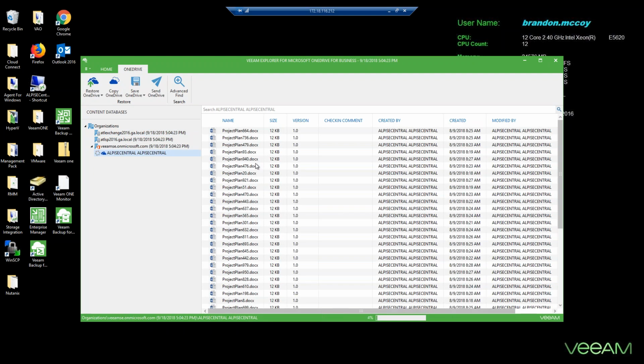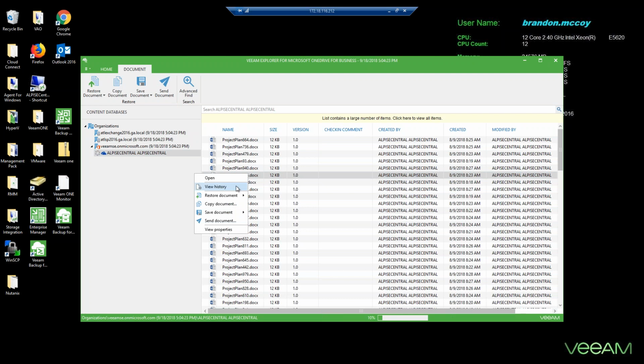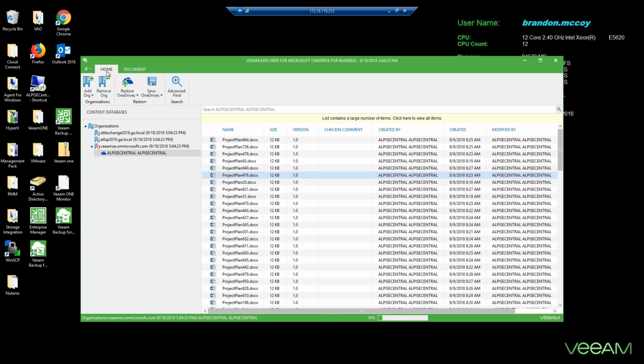Yep. So we have a bunch of different files, right? I can view the history. I can restore that document. We can overwrite or keep, right? So maybe you want to keep the original document that is in OneDrive. So you can keep this. It'll just name it restore-file name, and that way you can compare the two, or we can overwrite the one that exists there. We can copy this document to the local server that you're on, and also send those in an email as well. So a lot of functionality there, very granular for the Exchange, SharePoint, and OneDrive, all included with your Office 365 backup.